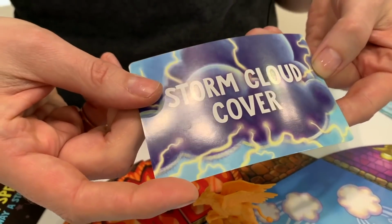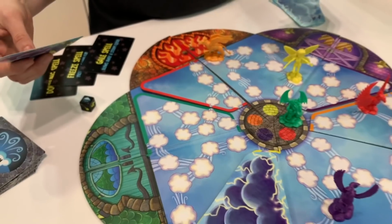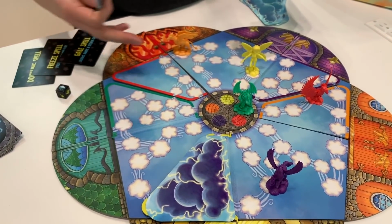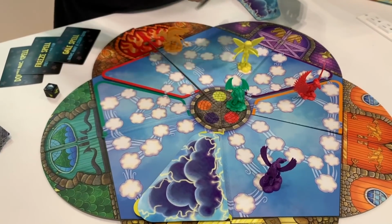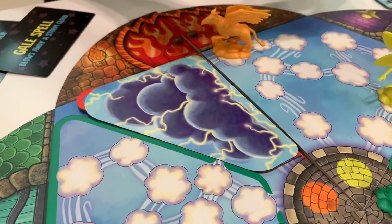So here, we've got the storm cloud cover. So what you need to do as a team is decide the best place to put the storm cloud cover. And you've got to look at your characters and how close they are to their homes. So say I really want to get the griffin to his home, I don't want to block his path. So I'm going to put the storm cloud cover here so I don't block his path.